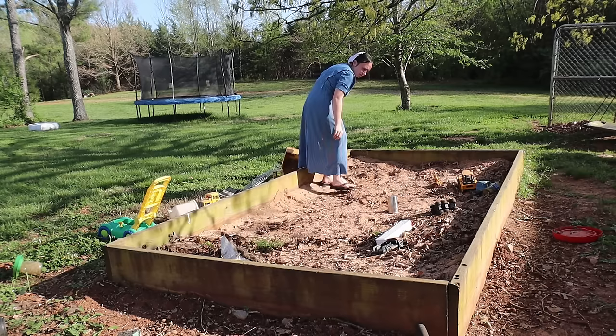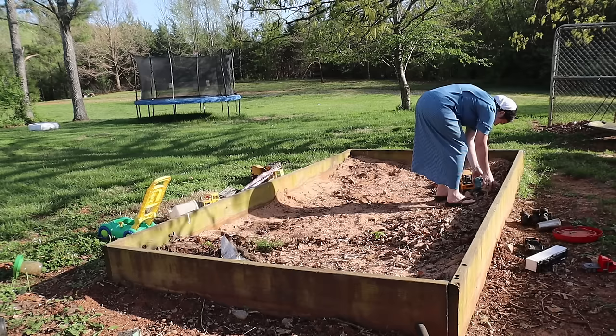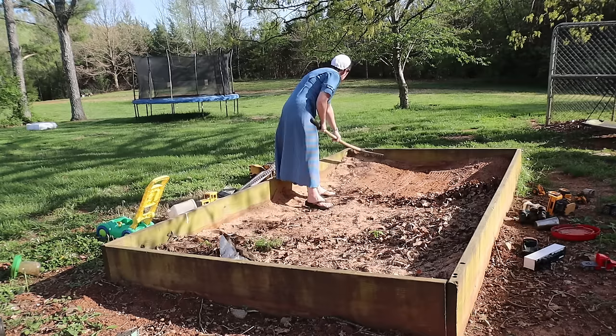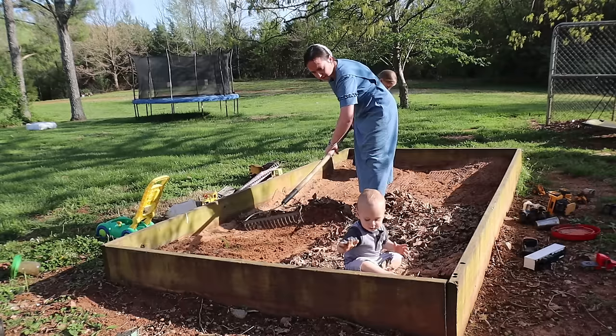I just wanted to clean this up. And I'm gonna start by just taking all of the toys and everything out of the sandbox, and then just taking one of these metal rakes, going over all of the sand, and this will just help to gather up all of the leaves that have fallen in here, you know, last fall over the winter time. Just kind of clean it up, and then we'll take out all of the leaves and the debris, and then that'll leave us with a nice sandbox.